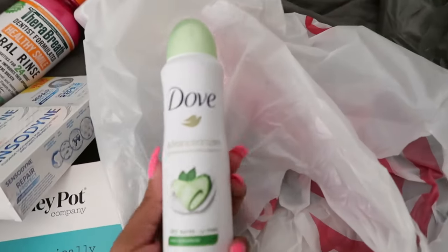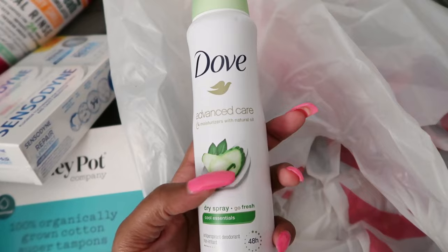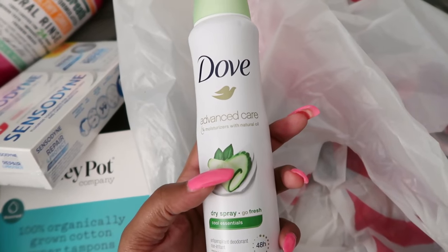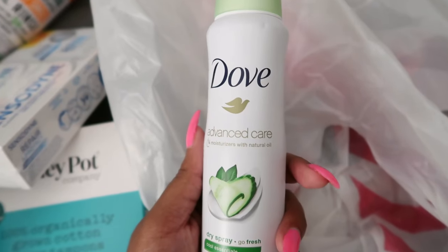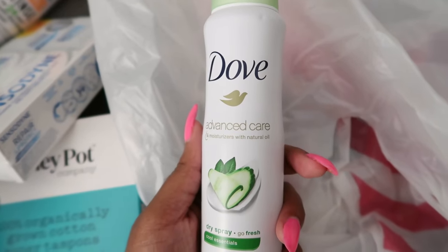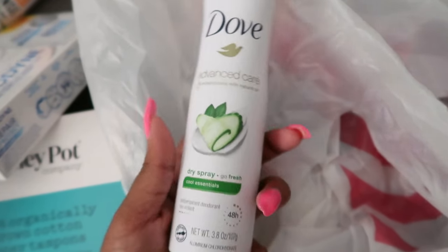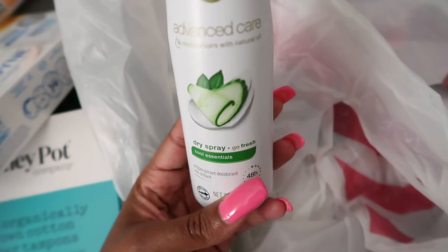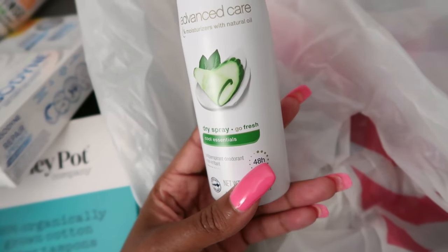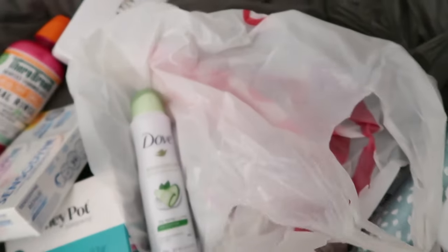And speaking of deodorant, this is the deodorant that I swear by. This is the Dove Advanced Care. It's the dry spray, so it doesn't have that white stuff under your arms whenever you put deodorant on. So I love it, and it doesn't leave your underarms really wet after you use it. And it makes you feel fresh and smelling good all day. Literally, I could put this on early in the day after I shower and be good to go for the rest of the day. So that's that. I got stuff everywhere now, honey.